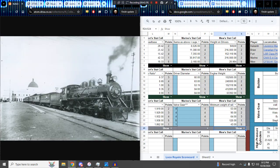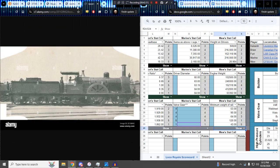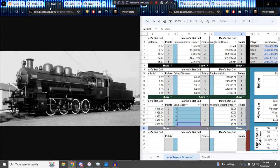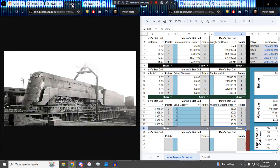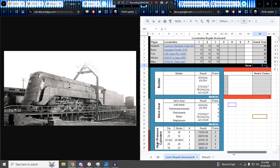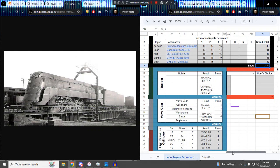Well, the Pacific's narrow gauge, right? Yeah, and you only have one set of drivers, so it makes sense. But anyway, 4 points. 3 points to Fort, 2 points to Brian, and 1 point to Marine there. At the end of round 3, this is what it looks like. Marine has come out to the commanding lead we all expected.